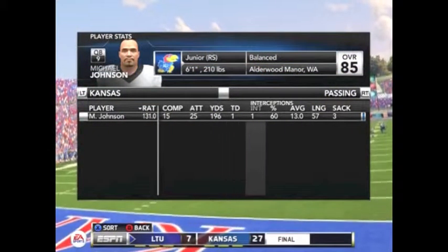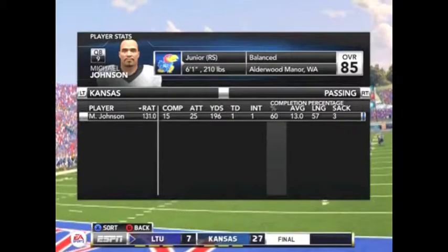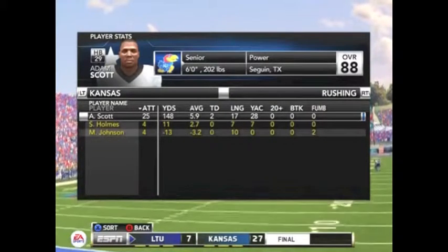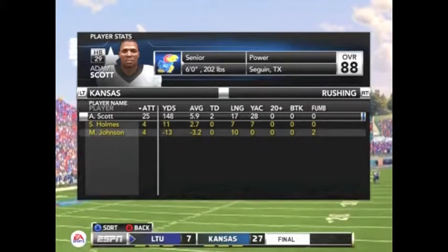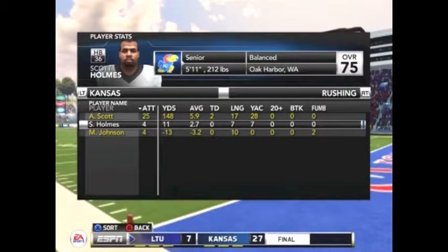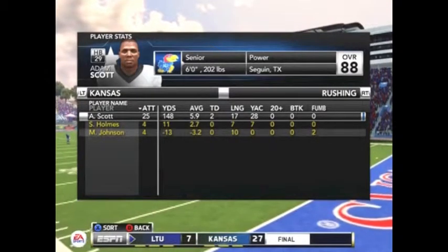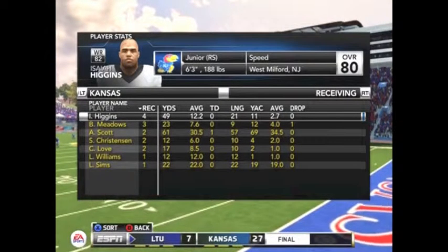Some post-game thoughts here, guys. Michael Johnson played pretty well, 1 touchdown, 1 pick, missed on 10 passes. We need that completion percentage up later in the season. Adam Scott ran hard again. How could you be disappointed? 2 touchdowns, 25 carries, 148 yards. All around a good game.